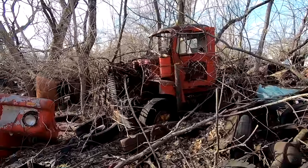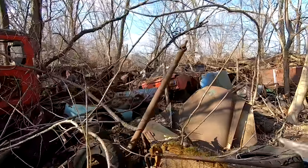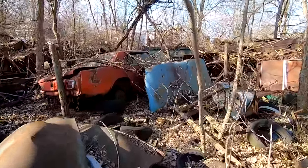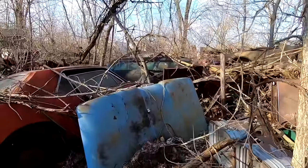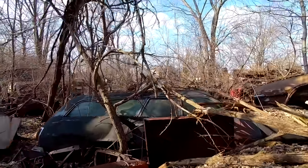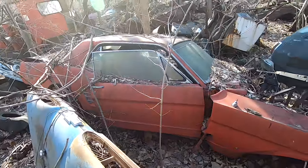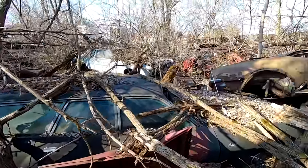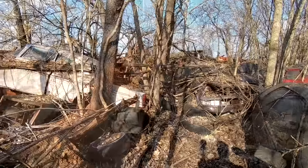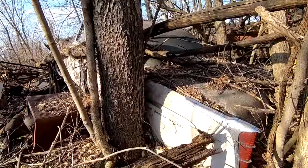Old white 9000 semi truck. There's a Mustang right there, that red one. 289. Almost nothing left of it, really. There are cars everywhere. Check that out, New Yorker Deluxe.